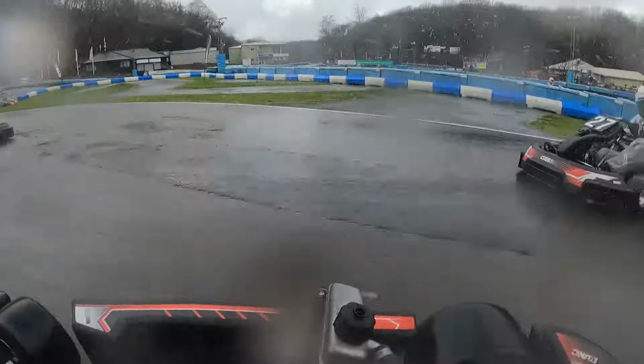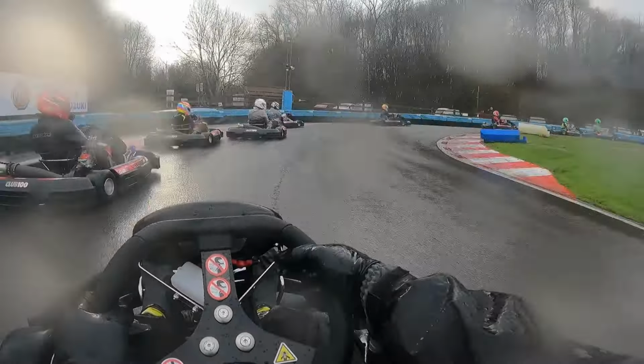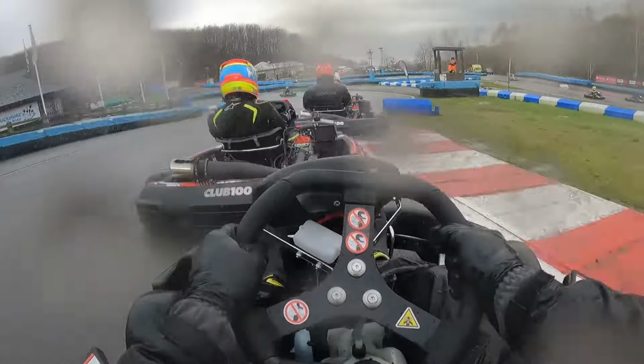Oh, podded there on the inside by someone. Looking at the move for Nicky, but I back out of it because he doesn't like being hit. It's a bit precious like that.